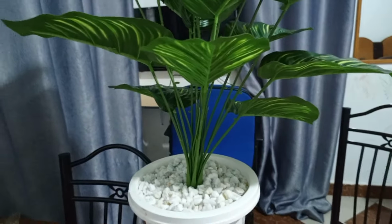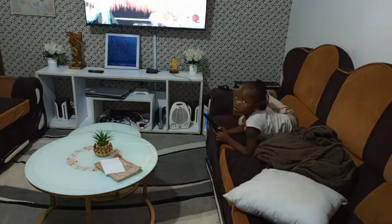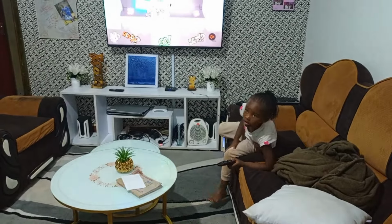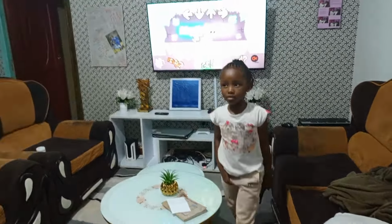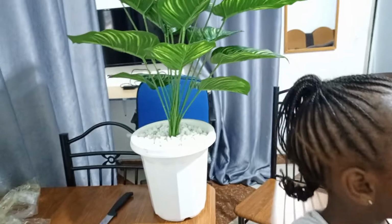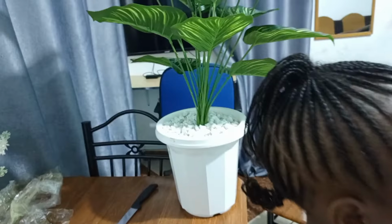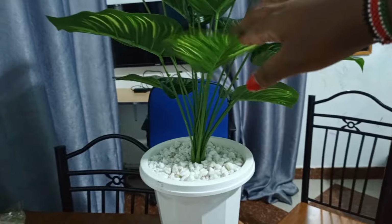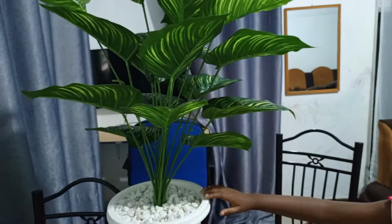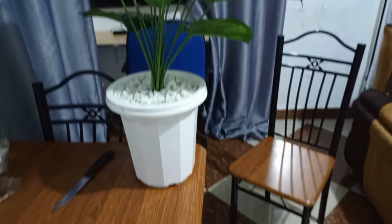Michelle, look what I got. Wow. What is this? It's beautiful. What is it though? A beautiful vase. Vase and? It's a vase and what's this? It's beautiful leaves and these rocks. Yes. Beautiful indeed.